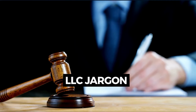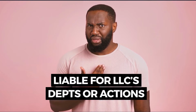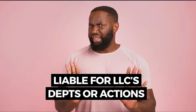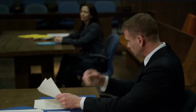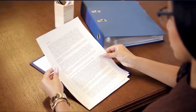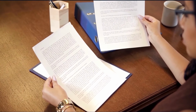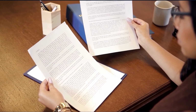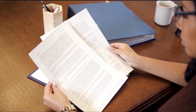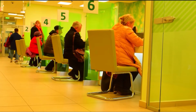Piercing the corporate veil is an LLC jargon that refers to the court's action to hold you, as the owner or member of an LLC, personally liable for the LLC's debts or actions. Basically, an LLC's purpose is to separate your personal assets, such as your property or your car, from your business assets. Now, if you've already been sued, some lawyer who sees a crack in your LLC might resort to piercing the corporate veil, in which you are, in any position, defeated. This is why opening a separate bank account for your LLC is so important.